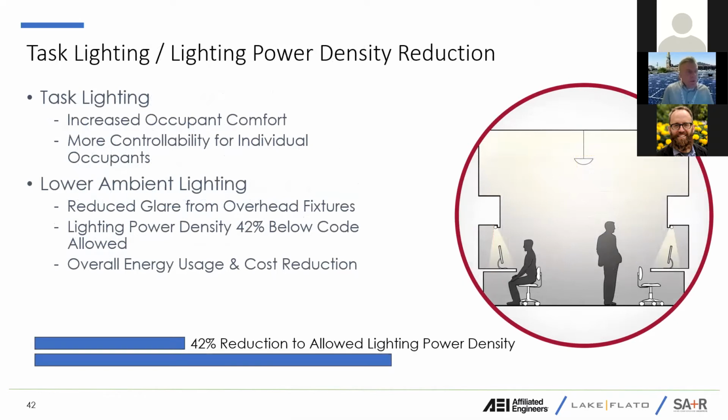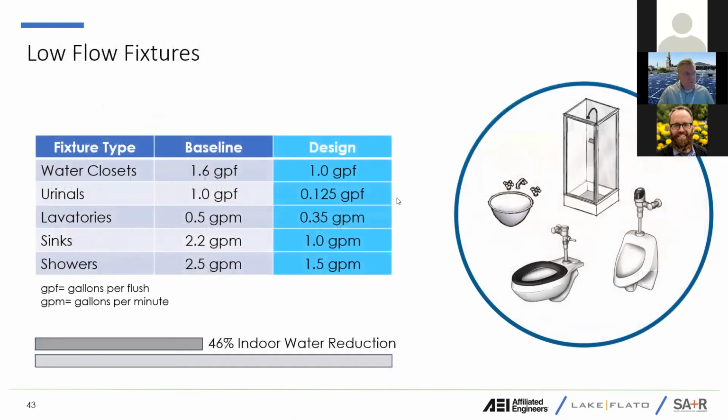Task lighting is really the feature for the lighting. Our ambient lighting in the space is not that intensive, so we're well below code with the ambient lighting, but we're really focused on task lighting for individual workstations in the area. And as you can see here, our overall lighting reduction in the building was 42% versus a standard building that would simply meet the code requirements.